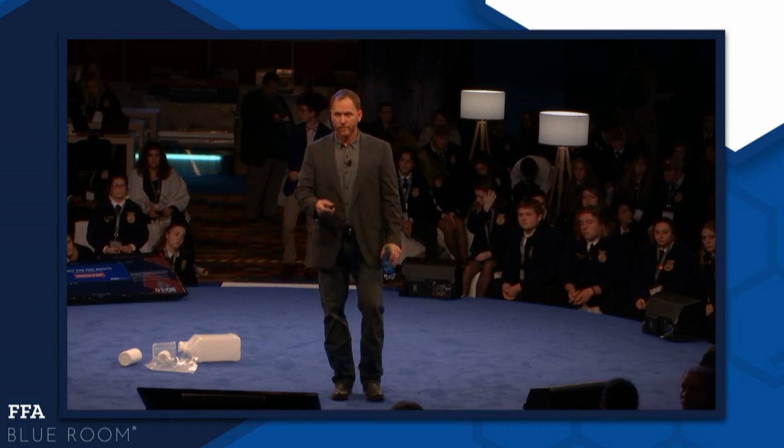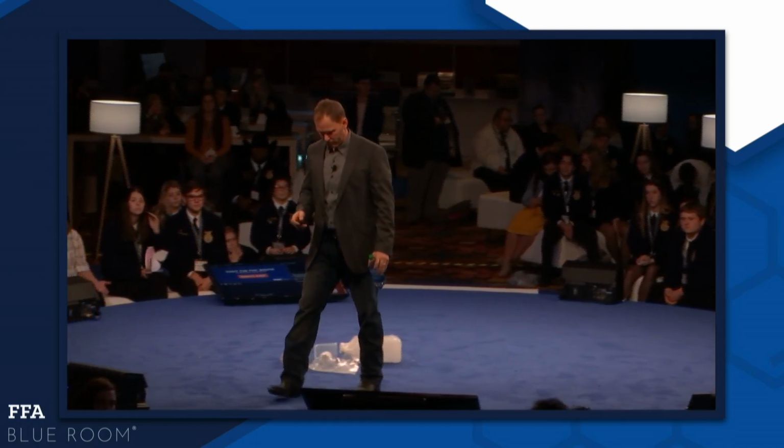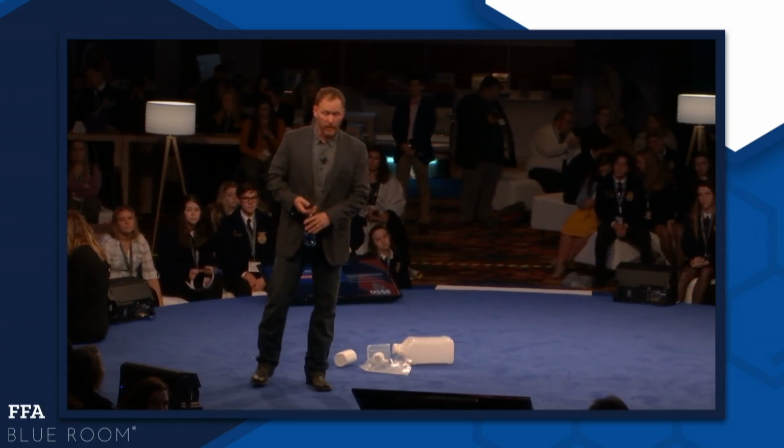Got one right here. How does this play in with pests developing resistance to herbicides and pesticides? Does this have a way to deal with that, kind of keeping track of what farmers have used and haven't used? Yes, absolutely it does.